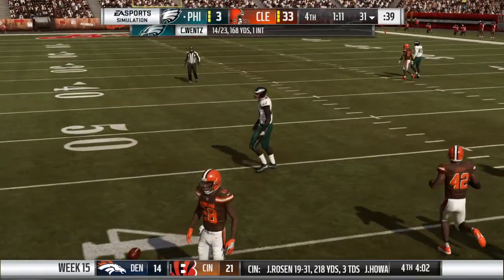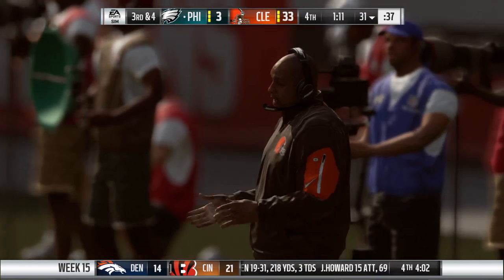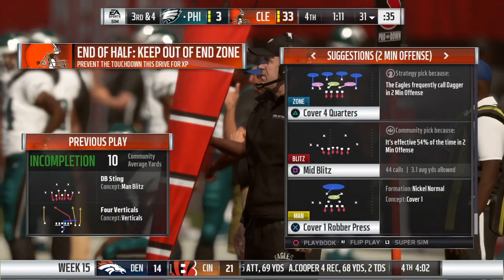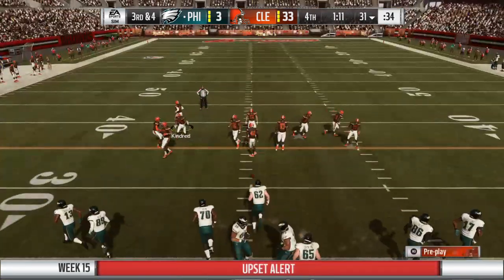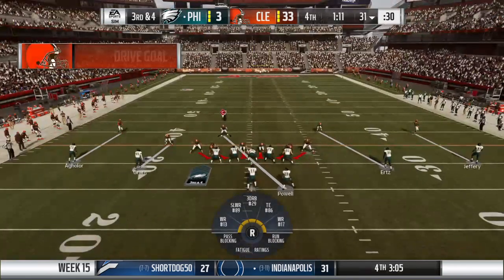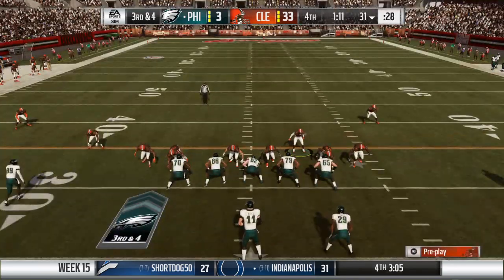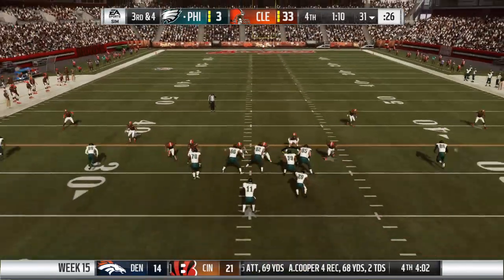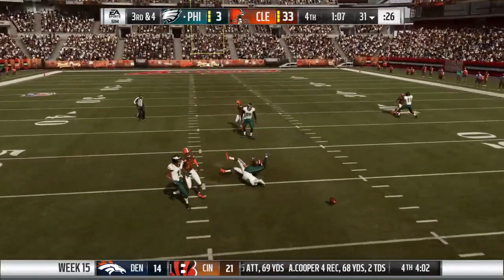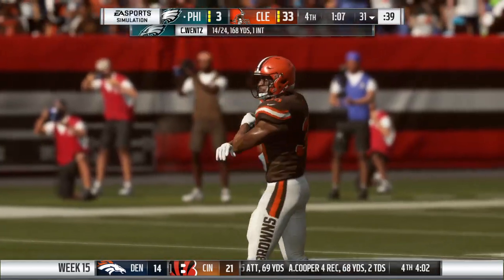Now, meanwhile, here's a second down throw that's knocked away and incomplete. When I watched that play, I thought about what my coaches had told me in the past. The biggest teaching point, get your head around. Locate the football so you can make a play on it while it's in the air. That's exactly what he did there. That was nice. From the gun on third down, Wentz. And the third down pass falls incomplete.